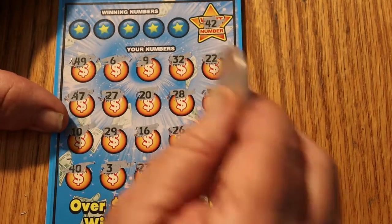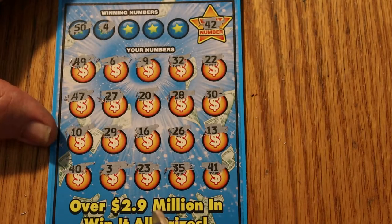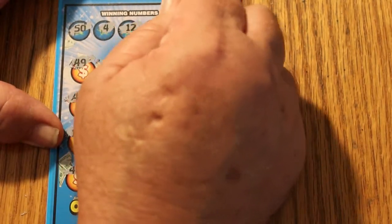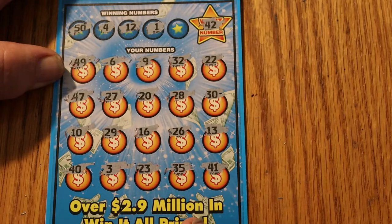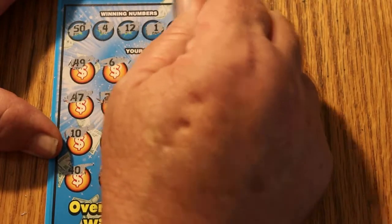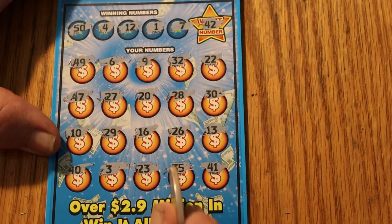All right, let's see what we get here. 50 and 4. No 50s and no 4s. 12 and 1. No number 12s and no number 1s. And number 7. Nope, no number 7. Dead one. 2 to go. Ticket 40.